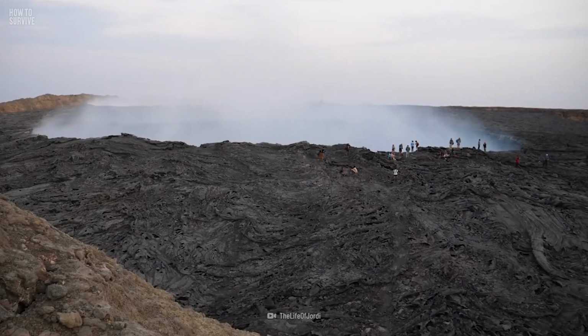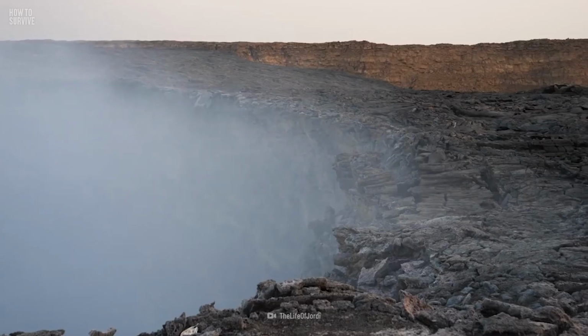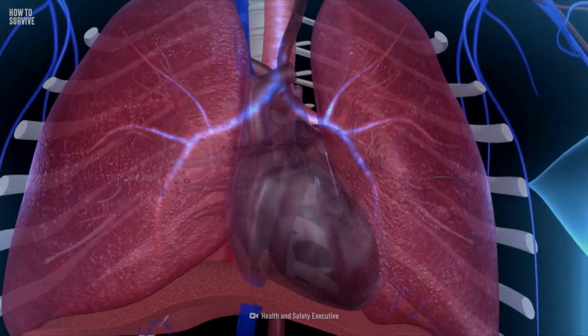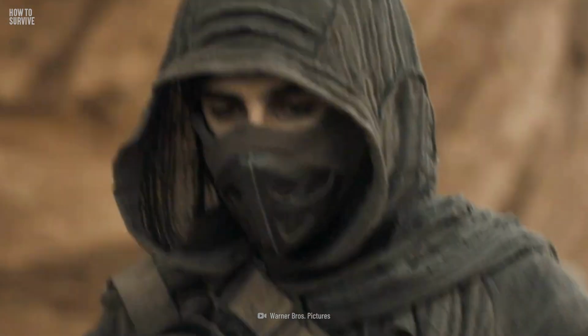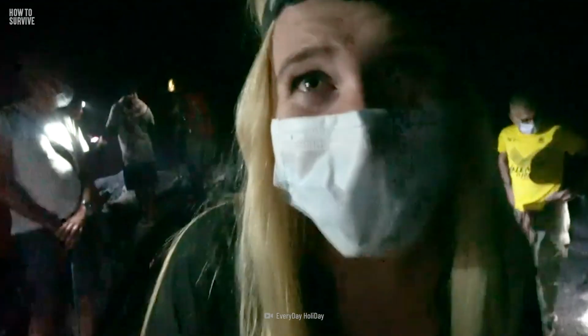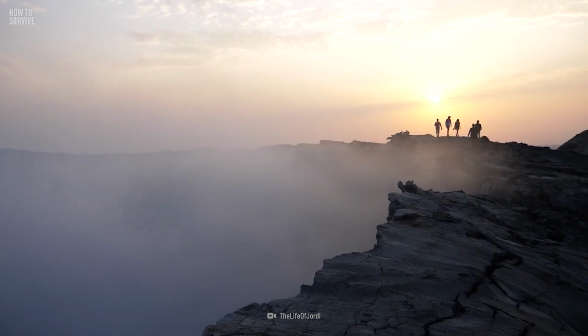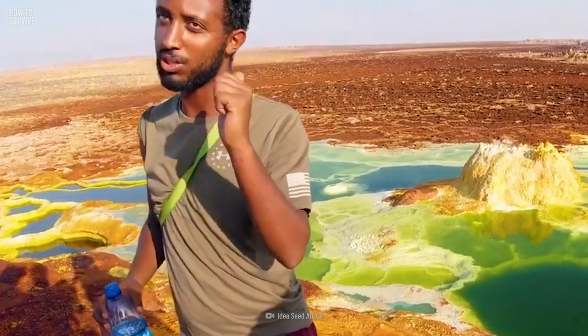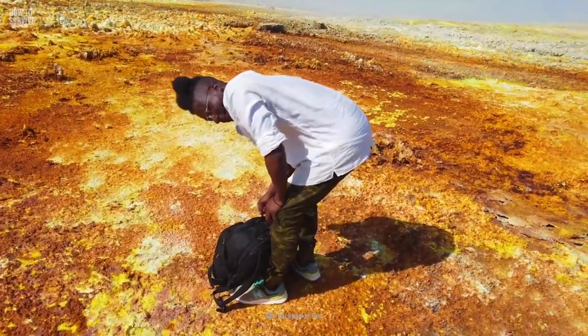You may be exposed to hydrogen sulfide gas or chlorine vapor that can burn your airways and choke your lungs. Don't stay there for too long and wear a mask or cloth over your mouth to prevent excessive gas and smoke inhalation. You survived this hostile desert thanks to an experienced local guide, proper equipment, and being cautious.